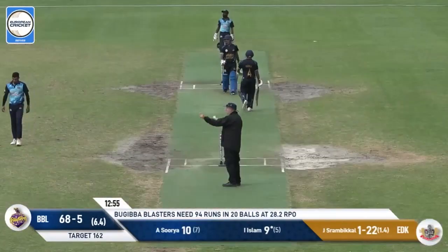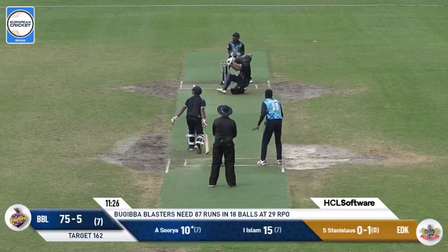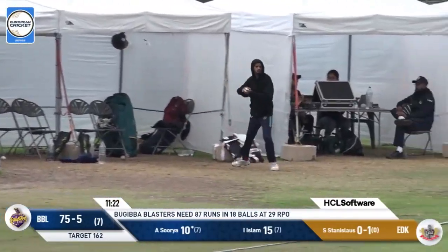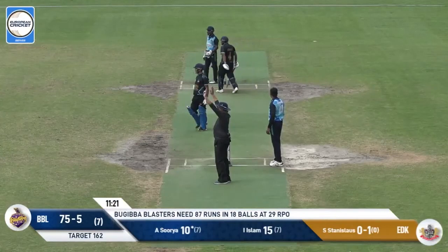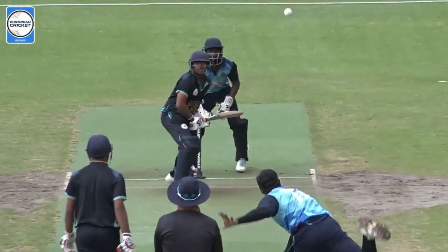Oh, really, really good shot. Lovely 6 through extra cover. It's always gorgeous when you see a shot through that region. Well, it's a full down a heave, and it's going to be caught off the field. Well, that had a bit of everything. But the result, maximum 6 runs for the Blasters.